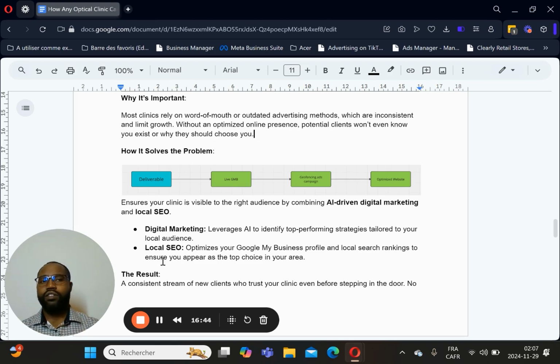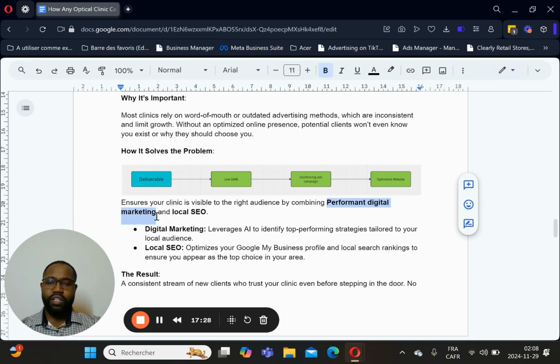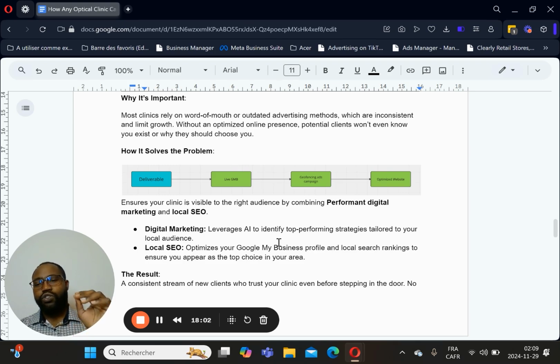So how can you finally solve that problem? Well, first, you need to be present online. You also need geofencing and marketing ads. You need an optimized website so that people see you and work with your clinic. So to ensure that your clinic is visible to the right audience, you need to combine performant digital marketing and local SEO. And you also need an optimized Google My Business profile to make sure that your local search ranking is high. So whenever somebody is searching for a new clinic in your area, you should be the first result that appears in the search to make sure that they come to you instead of going to somebody else.